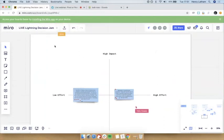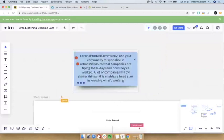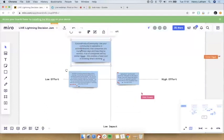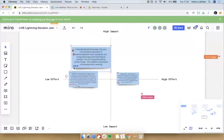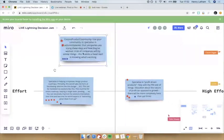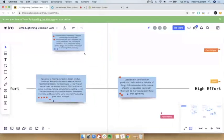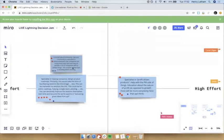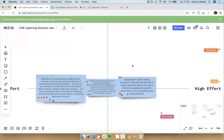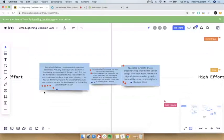Then finally, for effort, let's take the last idea, and then we're going to move on to the impact side of things. So let's talk about effort for the Corona product community, which was popular with our community, interestingly enough. So using your product community to specialize in actions, ideas that companies have tried these days, how they've worked. High effort, low effort? Low, I think low. Connor, thoughts? I would say it's between the two of them. Okay. A lot of it depends on how. Let's leave it there for now. That's completely fine. Great. Let's move to impact scale.